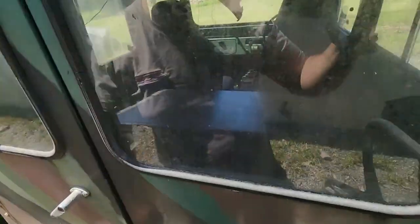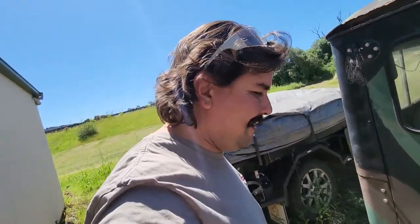Yeah. So, we'll sit here for a little bit. We'll get a body for it and put a body on it. Because the bones are good. The rest of it's good. I probably won't bother putting that seat back in there though. I don't know why I put it in.